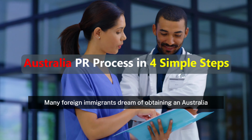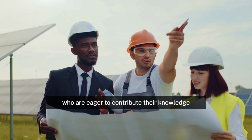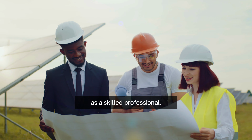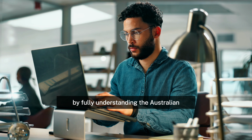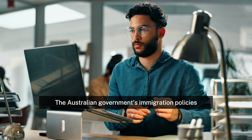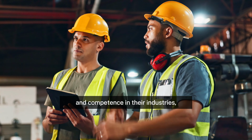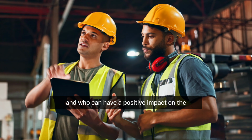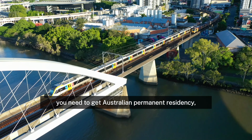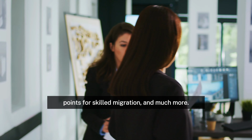Many foreign immigrants dream of obtaining an Australia Permanent Residency Visa, since the country provides limitless benefits to migrants who are eager to contribute their knowledge and abilities to Australia. If you want to immigrate to Australia as a skilled professional, you must prepare your application by fully understanding the Australian Permanent Residency Process. The Australian government's immigration policies are designed to attract qualified workers who possess extraordinary skill and competence in their industries, and who can have a positive impact on Australia's economy. This video covers all the information you need to get Australian permanent residency, including qualifying requirements, updates to the program, points for skilled migration, and much more.